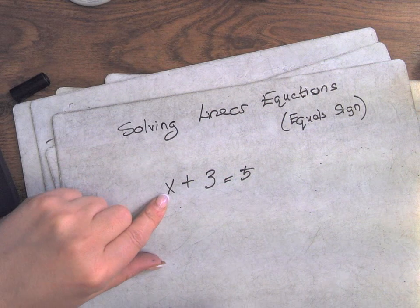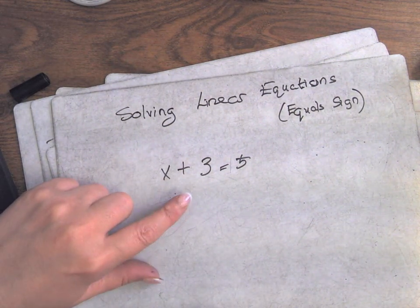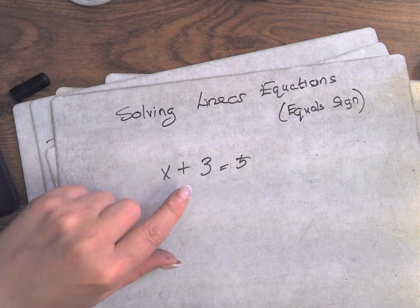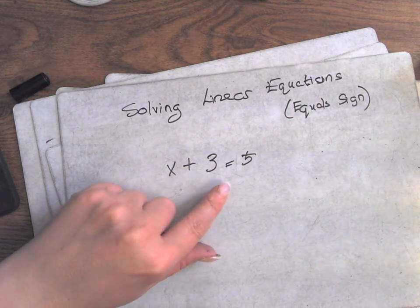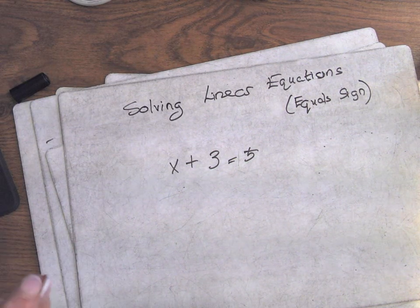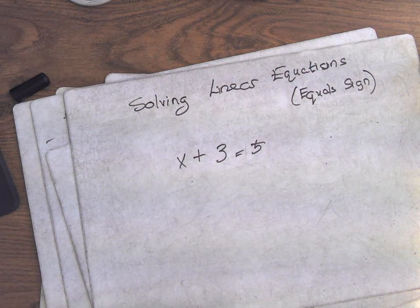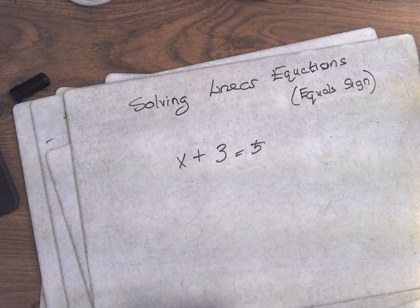That letter stands for a number. So we know before we start, what number does it stand for? If you take a number and you add 3 to it, the answer is 5. What does x stand for? 2. x stands for the number 2, doesn't it? Because 2 plus 3 equals 5. Is that right? But we're going to learn a method to solve it.